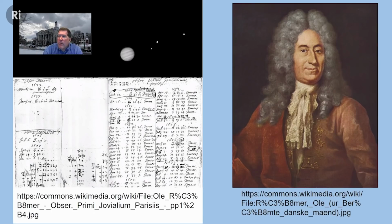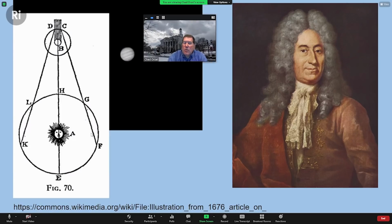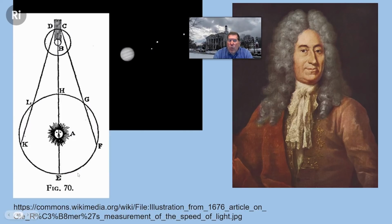And Romer thought about this carefully and realized what was going on, which is that at the times of year when the eclipses were arriving early, the Earth was moving closer to Jupiter in its orbit. Right, so as the Earth's going around the sun, it moves from F to G here. It gets closer to Jupiter. As it gets closer, the eclipses come a little earlier. The times when the eclipses are showing up late is the other part of the year when the Earth's moving from L to K, when it's moving away from Jupiter. It's getting farther. Romer realized that what's going on here is that light has a finite speed.